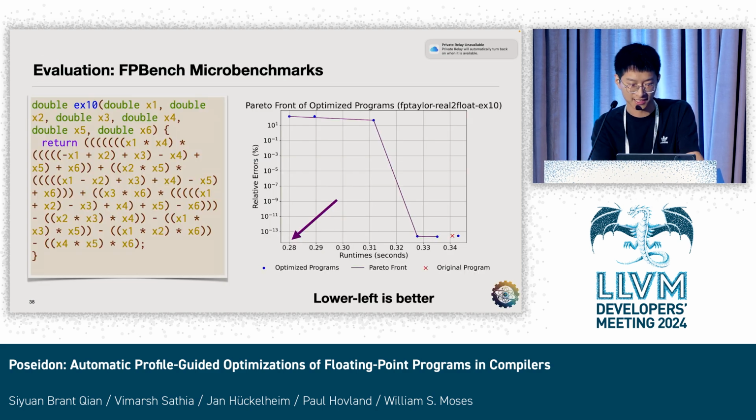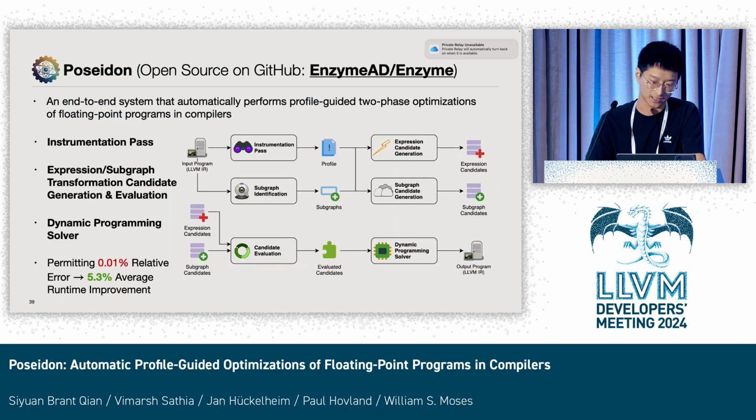For a benchmark like this, there's one expression in it, and the compile time is mostly dominated by how long Herbie takes to optimize this expression. If Herbie takes like 20 seconds, our compile time is probably just 21 seconds. So our subgraph identification algorithm is pretty efficient, and it's mostly dominated by external tools like Herbie. Thank you.